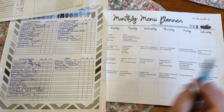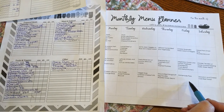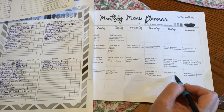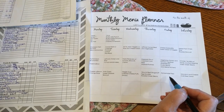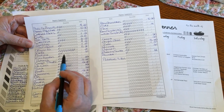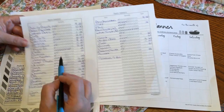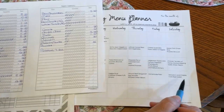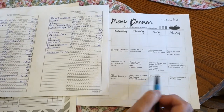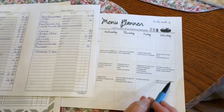I'm going to make homemade pizza here, because you saw how much mozzarella I have, like 2 bags of it in there. And I have Victoria tomato sauce, so I would use half a jar of that probably. And I would use flour to make my regular homemade crust. I'm sorry, I lost my train of thought for a minute.